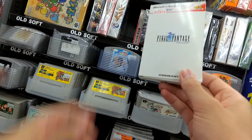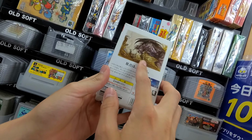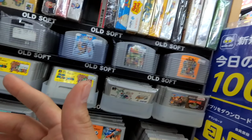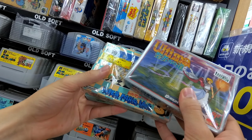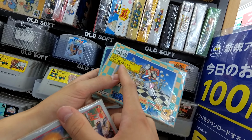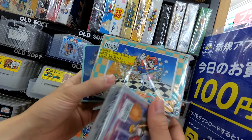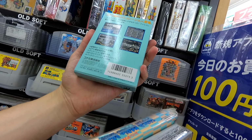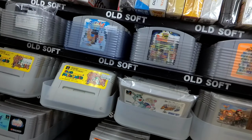This is interesting. Final Fantasy for the WonderSwan, $5. Beautiful, fantastic amount of art. We even have some Famicom games in the box. Ultima, $10. See, Super Mario 3. Apparently, because of the damage to the box, it's $2 off, so it's $22, $23. Cosmic Wars. It's got a fun name.